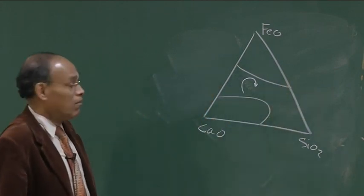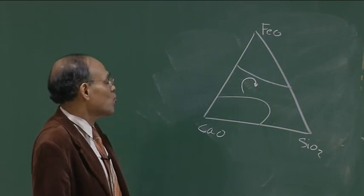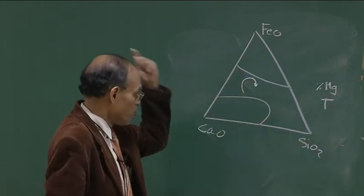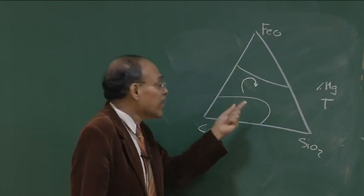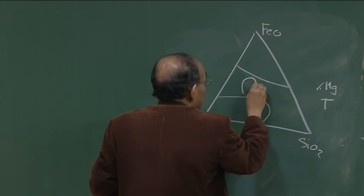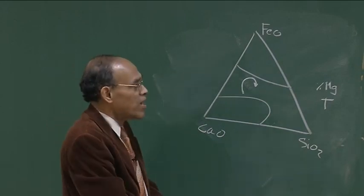Whatever I have shown here is basically, if you have been successful in having some percentage of magnesium and temperature, so this is the liquid region. If you look at my last lecture, and if you have been able to get liquid slag, then over the 20 minutes of blow, the slag composition will be changing as far as the four components are concerned.